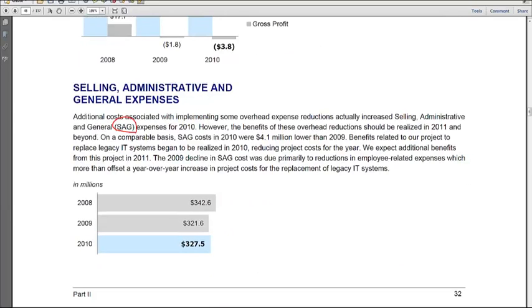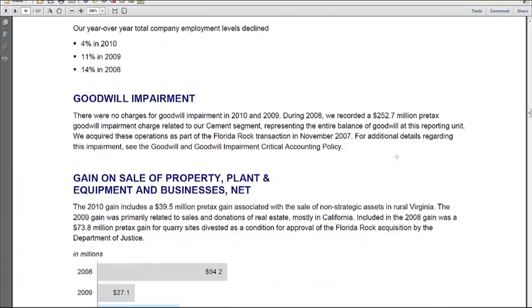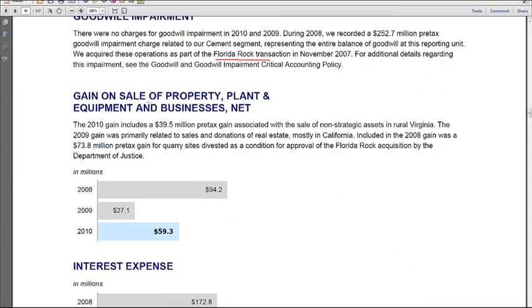Everyone's got to be different. And so they give you some explanation like they're trying to reduce overhead, and you should see lower SG&A going forward from 2011. They talk about some of it is like replacement of legacy IT systems. There's detail on the goodwill impairment they took a couple years ago, which, not surprisingly, is the Florida Rock acquisition. Their gain on property, plant, and equipment that we saw was due to sale of non-strategic assets in rural Virginia. It's a good thing they didn't sell the strategic assets in rural Virginia.